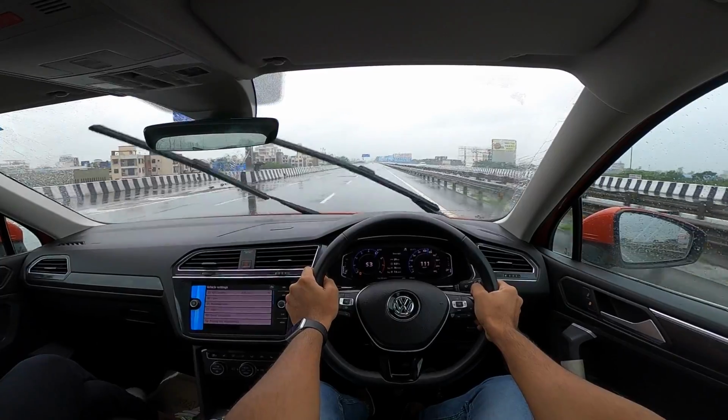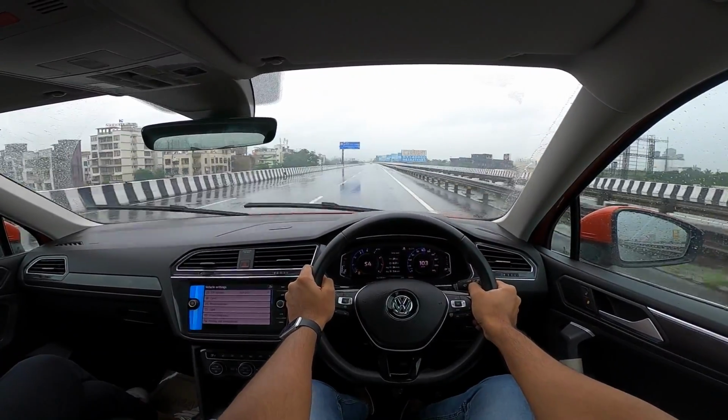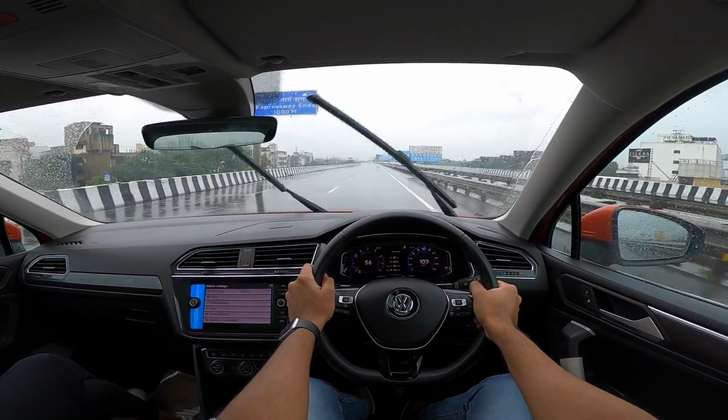As soon as the launch program is activated, which is obviously left foot on the brake, right foot on the accelerator, and here we go, it gives you the beans. It is very responsive in that sense, which is beautiful.